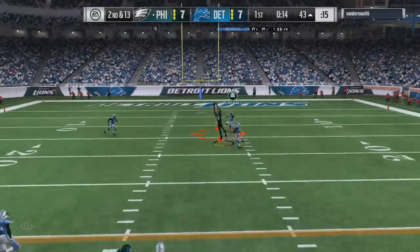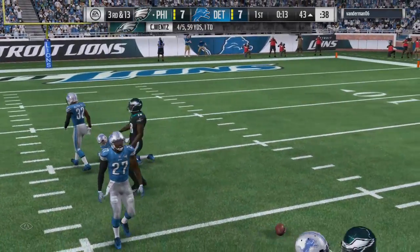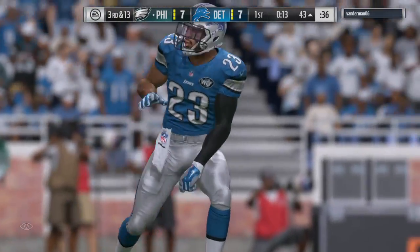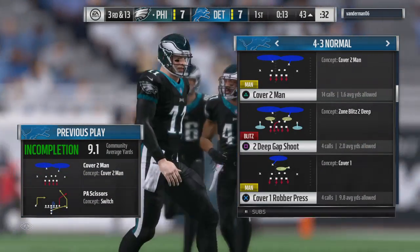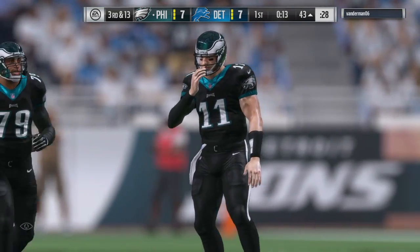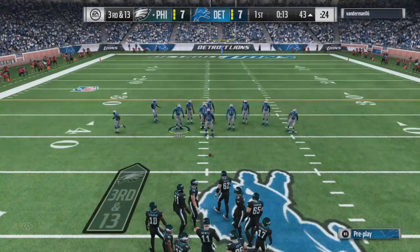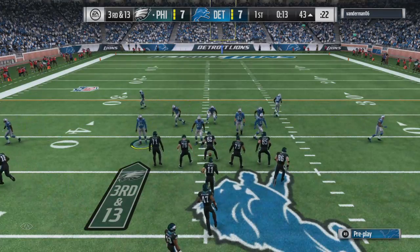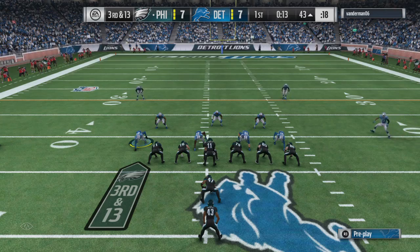Now Wentz. He's going to air one out. And incomplete there. A nice hit jars the ball free and brings up third down. On every offensive coordinator's play caller sheet, they have about 5 or 6 plays per game that they call shot plays or big plays. And you don't get many opportunities to dial them up. And they just did. And they drop it with a great chance to make a big play.